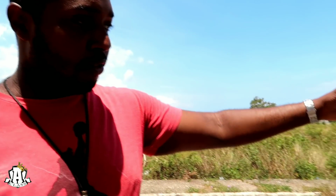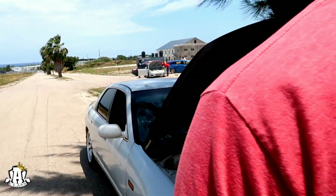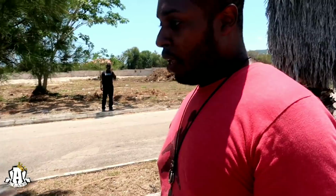So probably get wider fenders front and back, and then of course the entire car needs a respray. Okay, so are you planning on keeping it white same way? I think the white has grown on me, so I think I'll keep it white. Just respray and do a bit of body work.